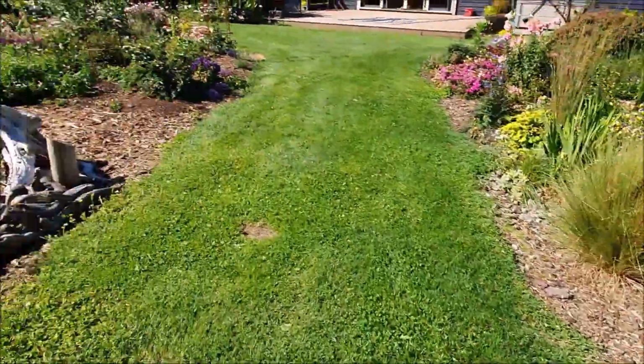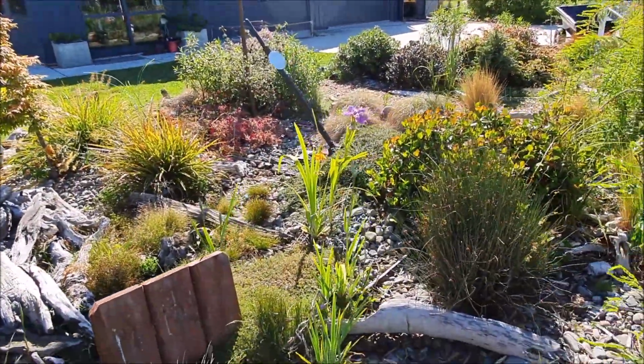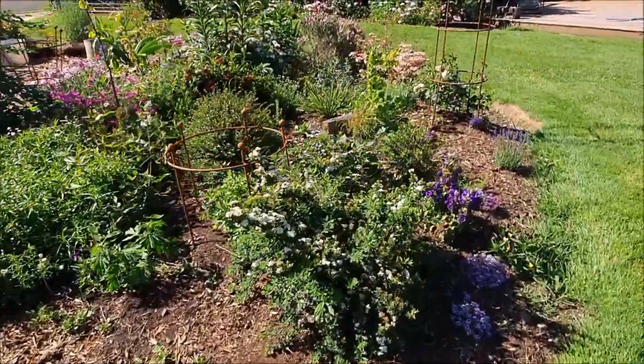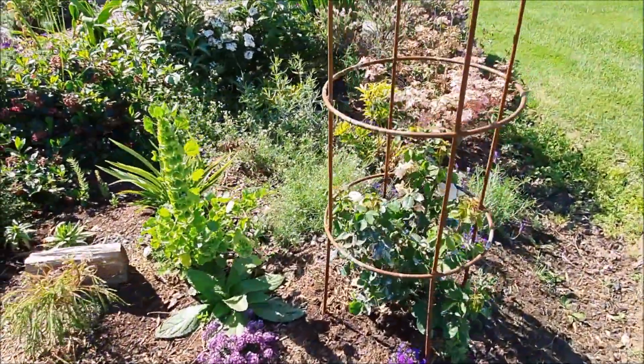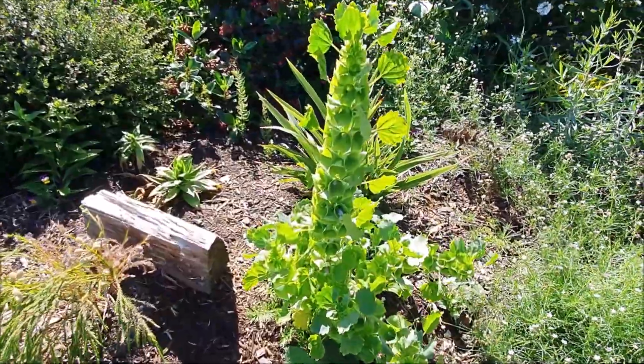Let's see, this garden is sort of grasses and bits and pieces. Nice flowers. Up around here, roses. Well, I'm not sure what that thing is, but it's quite interesting looking.